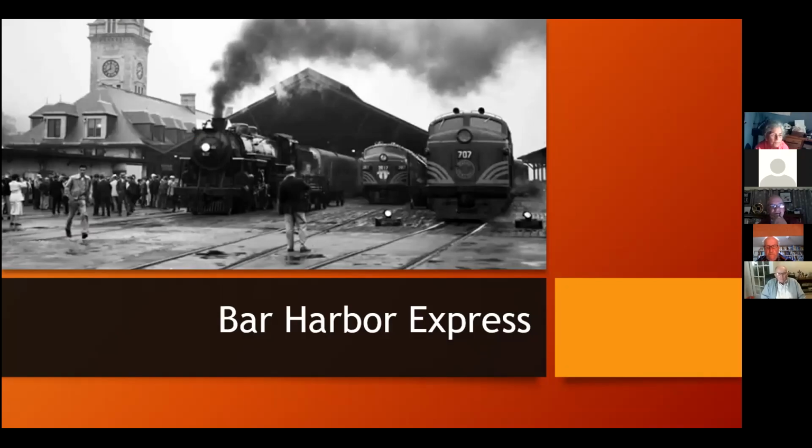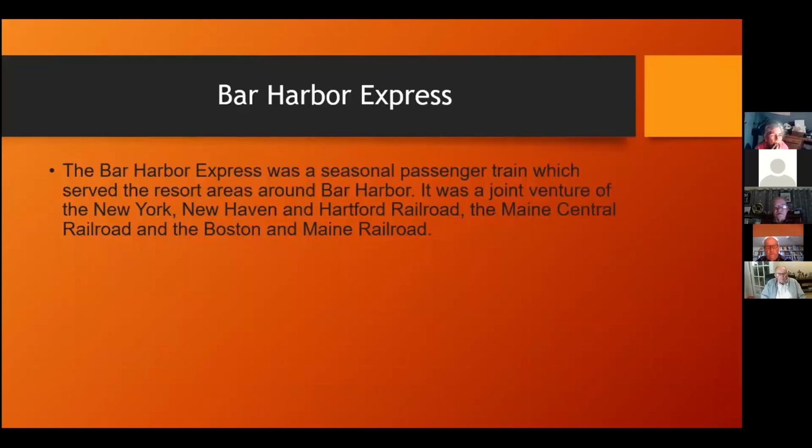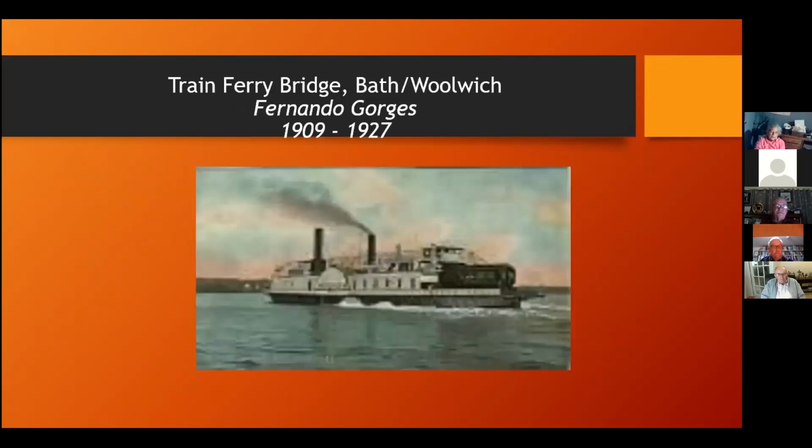I like to show this, at Union Station in Portland, because it shows the diesel engine and it shows the steam engine. The Bar Harbor Express was seasonal passengers, served the resort area. It was a joint venture of the New York, New Haven, and Hartford Railroad, the Maine Central Railroad, and the Boston and Maine Railroad. So a lot of tourist traffic came through there as a result of that. Now people could come to Maine on vacation. And so that was significant.